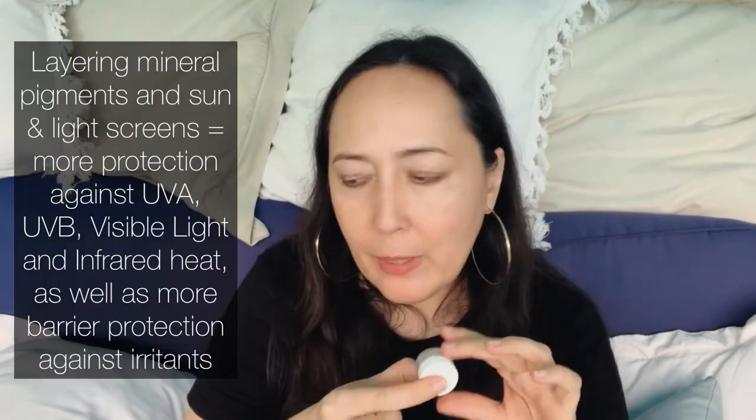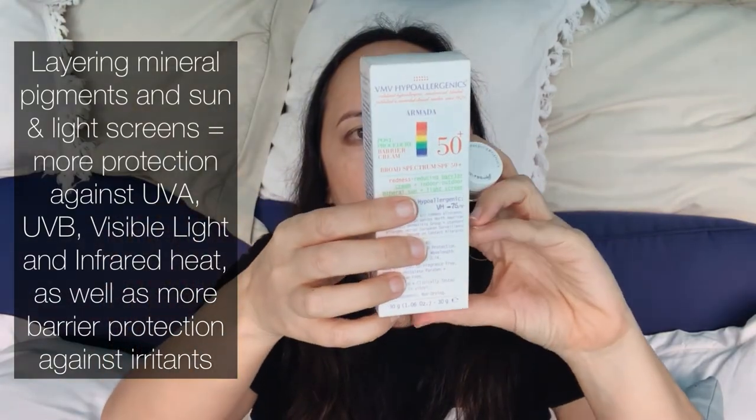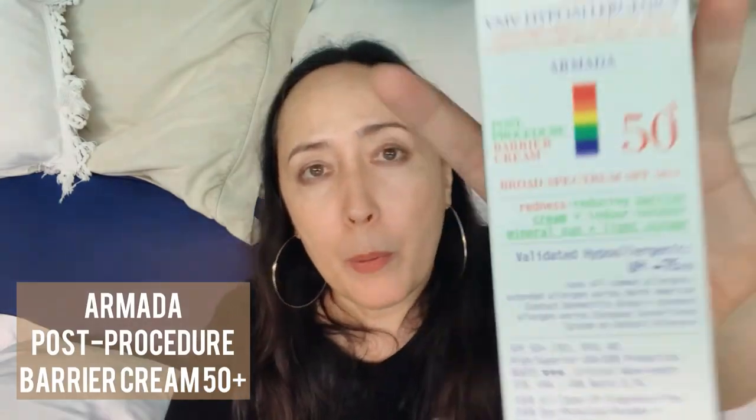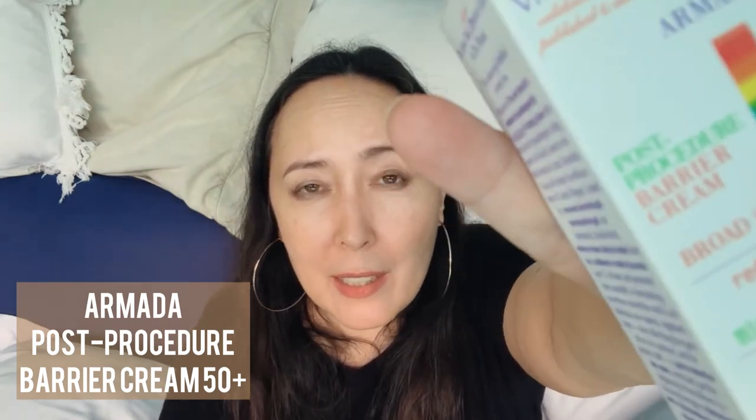The other thing about this is it's a great way to layer before putting on your sun and light screen, and then say your foundation and powder. Again, before you put anything, having the green to cancel out some of that redness is a great idea. Following with Armada post-procedure barrier care, again, is also subtly tinted green. None of these things use dyes.